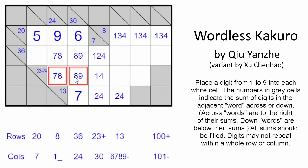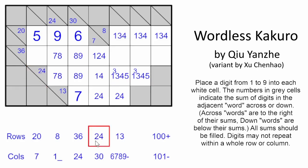So if this is adding up to 15 at a minimum, and this is adding up to 8 at a minimum, this group has to be either 134 or 135. But either way, it's working with a 3 in it. And that means that this can't be a 23. It has to be a 24. And now we've absolutely maxed out our equation. This does have to be a 24.